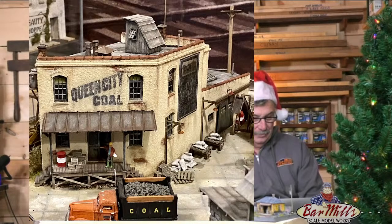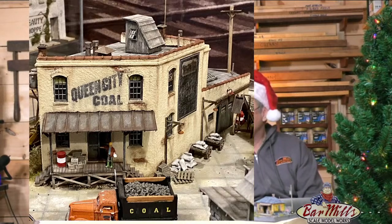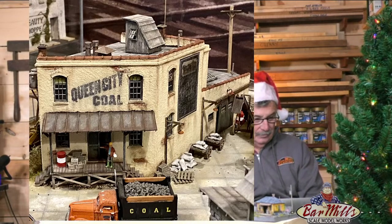And this is from our Queen City Coal Company. This is a building we know will work well in O scale. We're not going to scale it up to O scale, it simply wouldn't scale properly. But in N scale, this is on the drawing boards as a future N scale kit. That is a picture of our HO version. I don't have the N scale one completed yet, but you can look forward to that in January.